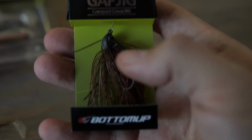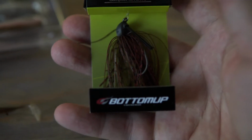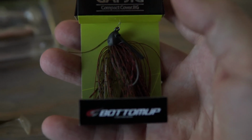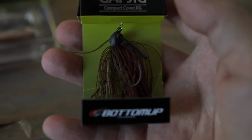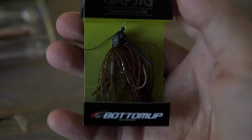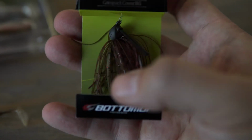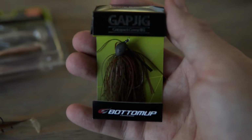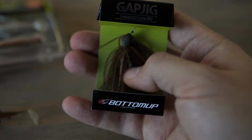It's a 3/8 ounce jig, but I just really like that I can get this in a much more variety of weights. Great company, Bottom Up. Just overall excited to try these out, and glad I got my hands on these.